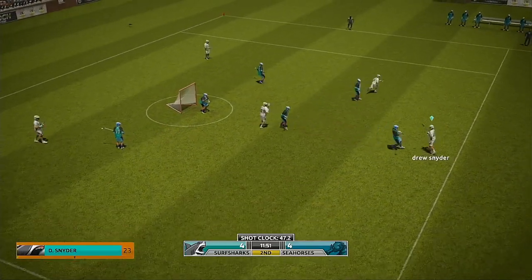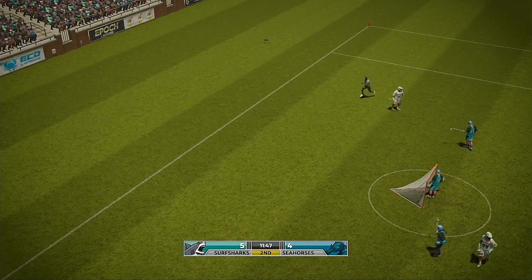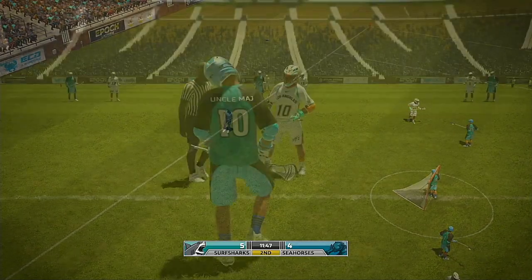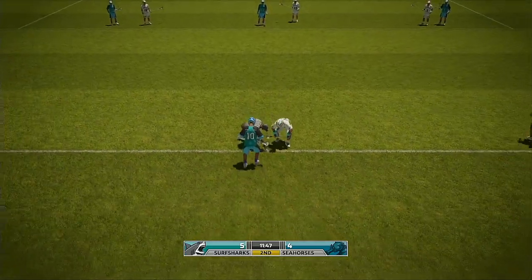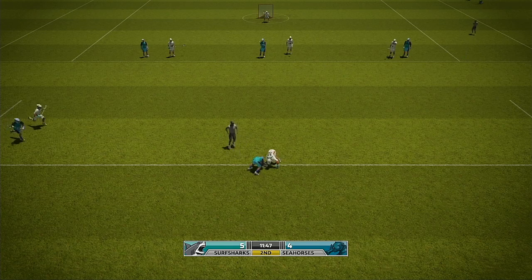Chris. Ball stop center. And a shot, scores. The away team takes the lead. He gets the hat trick. 5 now for the away team. Every faceoff is important. Let's see who comes away with it here.